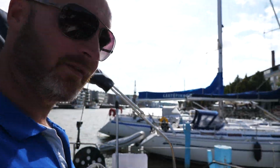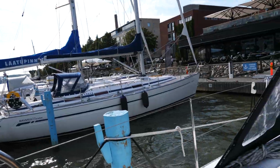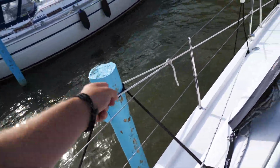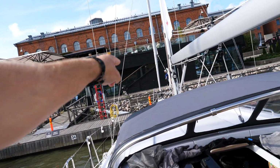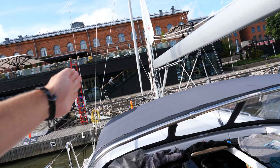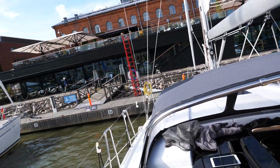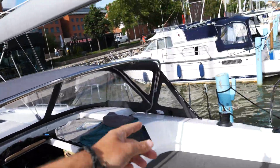But the awkward part of getting out of this is that the wind's blowing us from that direction, and you can see we're being held fast by these ropes here. So what I'm going to do is probably untie all the starboard ropes first, and then hold the boat with the bow thruster on the front while we release that, and then Tanja can come back and release these fast and try and hold the boat away from that one.